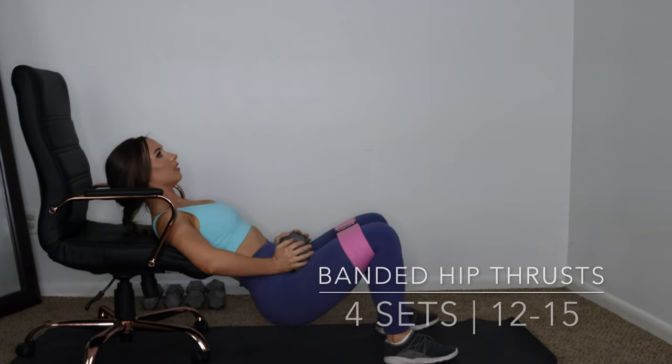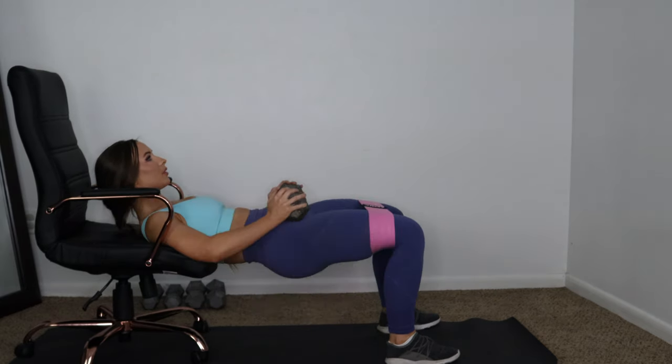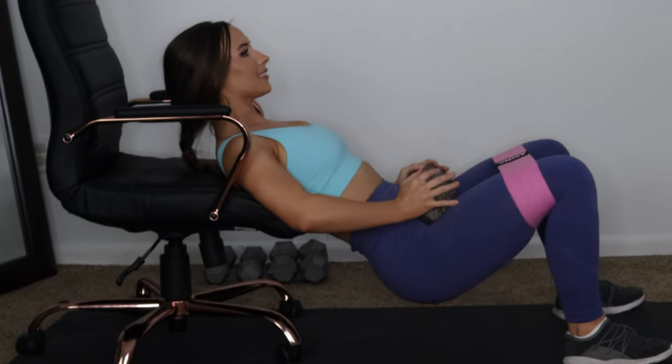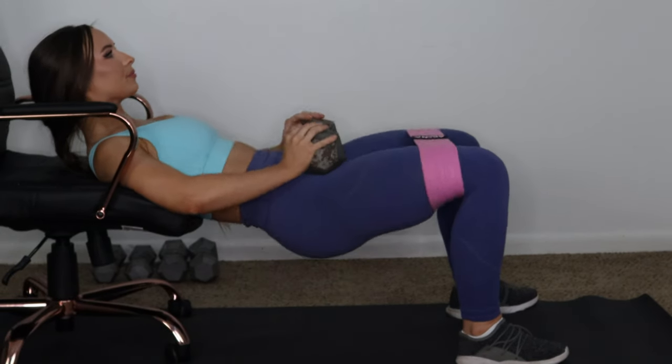All right, first up, you already know my favorite exercise for any type of glute development, including wider hips. We've got a hip thrust. And since we're focusing on the gluteus medius, we added a resistance band. So we have some banded dumbbell hip thrusts. If you're in the gym, use a barbell, especially if you need to load more weight. I'm just using a dumbbell because I'm at home and that's what I have.